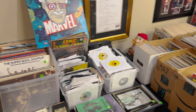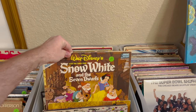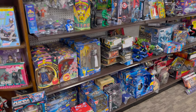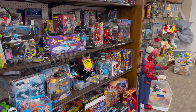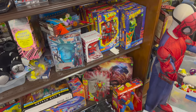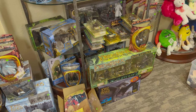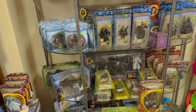Comics. Even some records over here. Disney. Snow White and Seven Dwarfs. Toy Story. Power Rangers. Oh, Lord of the Rings. Yes. Lord of the Rings. I'm going to have to dig through here and look around some. Look at that. Everybody you could ever want in there. This is awesome.